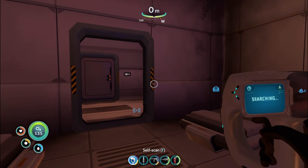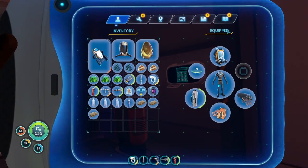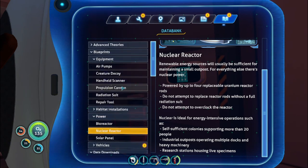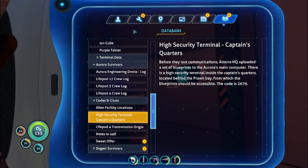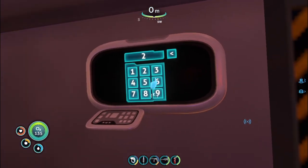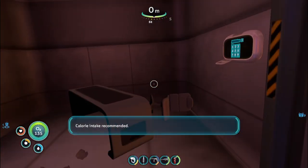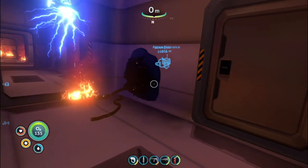Looks like there's just some things to scan in here. Cabin 1. There's a code. Wait. Crap. What was that code again? Wait. Two, six, seven, nine. That was the code. Okay. 2679. Wrong code for this door. Great. Calorie intake recommended. Fine. Vital signs stabilizing. Holy fuck.